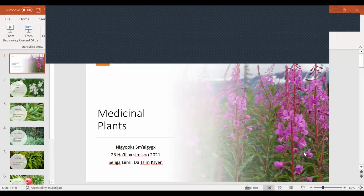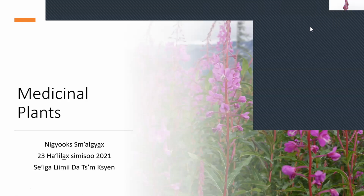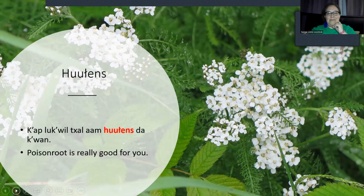All right, for our order, let's go Michaela, Ruthie, Jay, and Dawn. And my usual disclaimer: just because you learned about the plants here with us tonight, please don't go and gather them on your own. Please make sure you go with someone who's knowledgeable in harvesting at the right time and preparing as well. All right, Husend is our first plant.